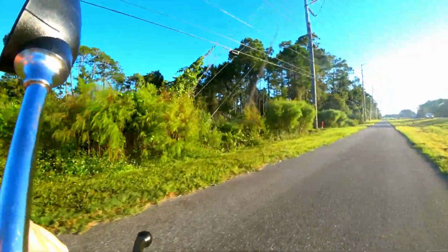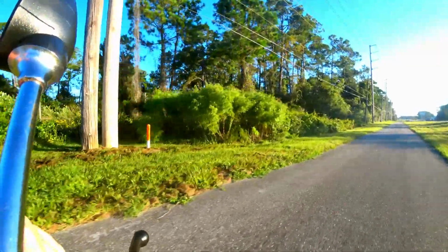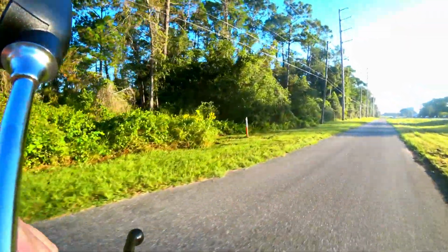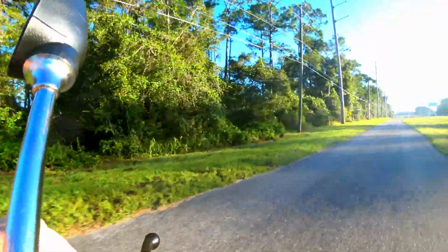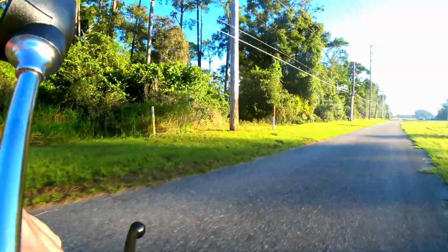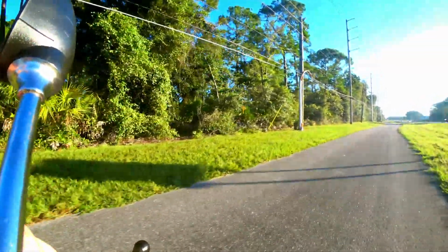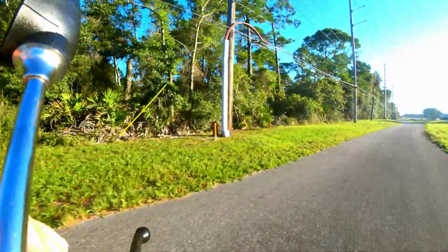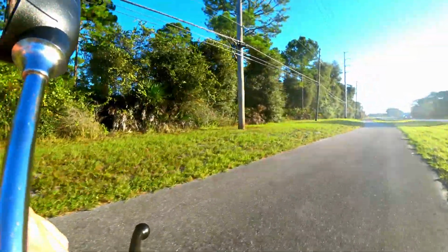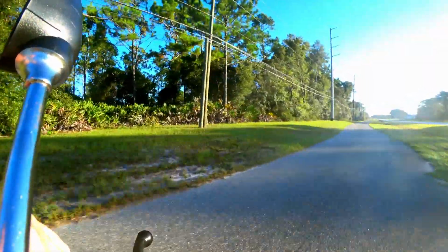Have a little swampy area right here. Used to be a joke back years ago about buying some swampland in Florida. Well, nowadays they drain that swamp and use it for housing. They make retention ponds.